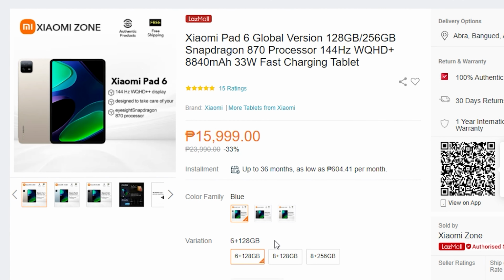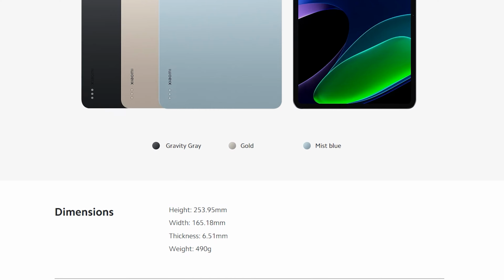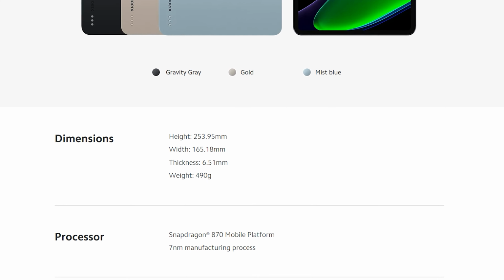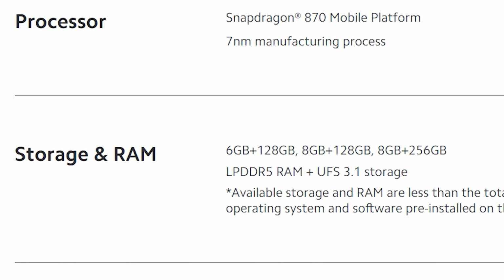So dito sa Xiaomi Pad 6, meron tayong increased storage and memory configuration. So 6GB with 128GB of storage, 8GB with 128GB of storage, and 8GB with 256GB of storage. So either you buy the 6GB 128GB variant of this or the 8GB 256GB variant of this. While yeah, it's a nice bump yung additional 2GB of memory sa parang mid configuration nito, which is this one. Ang bitin sa storage, also considering na wala tong micro SD card expansion. Yeah, it sucks, I know. Doesn't make sense for a tablet na wala siyang micro SD card expansion, but yeah.